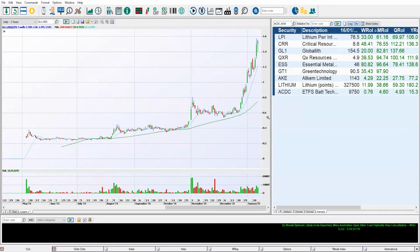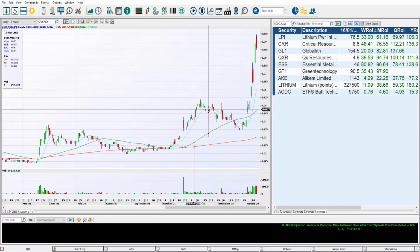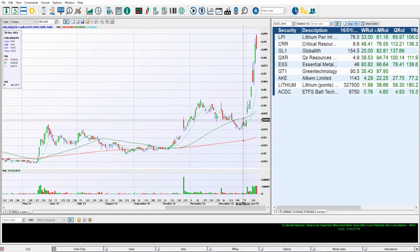We're looking not just at the top stocks, but how the themes are pushing them. And we do see this is consistently happening. We've got these movements. So we'll bring that CRR chart across in the same time frames. And we're seeing that sort of sawtooth pattern before that explosive movement in December and January. They're the best lithium miners on the market at the moment.